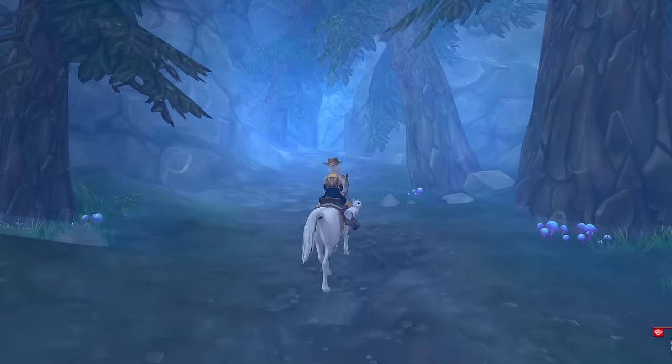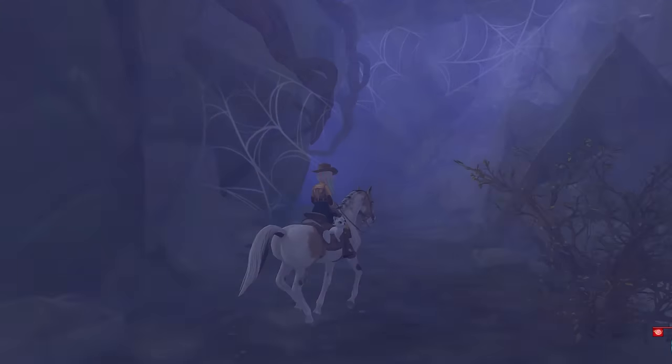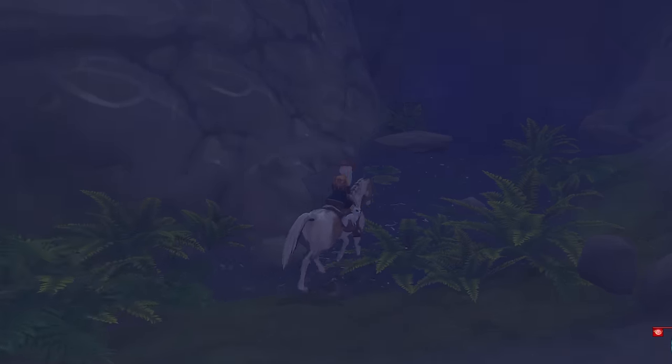A little bit of some fog. Look how big these spider webs are. I don't even want to know how big the spiders are that created these. Hopefully we don't have to find out. It might be like the ones that appear at Halloween time. Ooh, look at this, a mysterious pool.